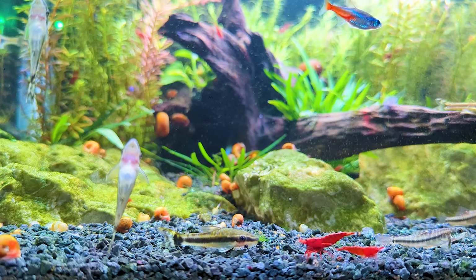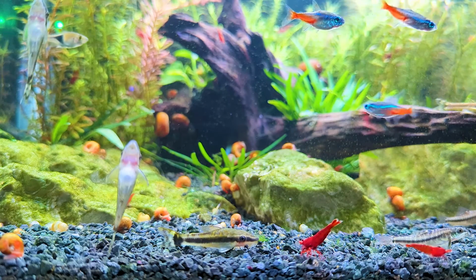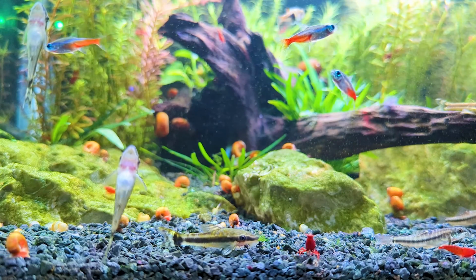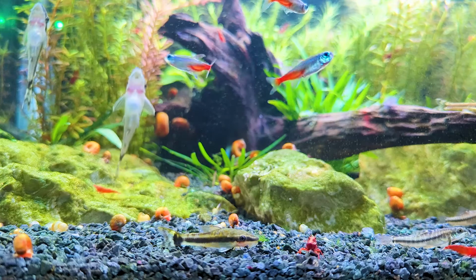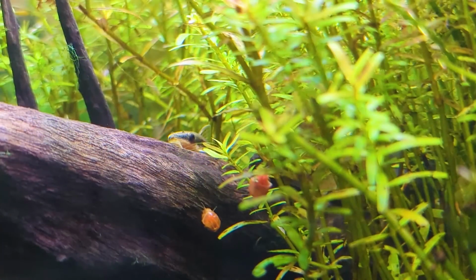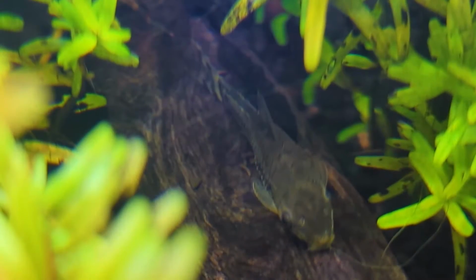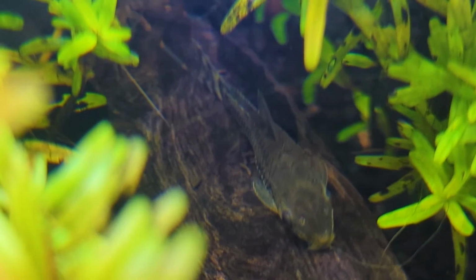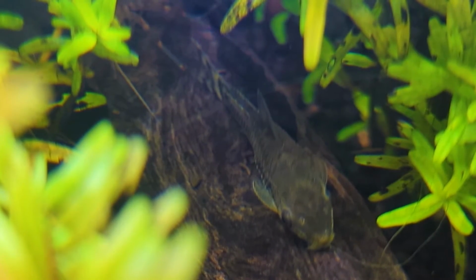For the substrate, you'll want to go with a soft, fine-grained substrate, or a substrate that's not coarse, to prevent injury to the fish's body. Otos are bottom dwellers and can usually be seen lying on the substrate. You'll also see them from time to time lying on the hardscape, plants, or stuck to your tank's glass. This is why you'll want a hardscape like rocks and wood, as well as plants, as they will provide surfaces for the fish to lie on, algae to grow on, as well as provide shelter and hiding spots.